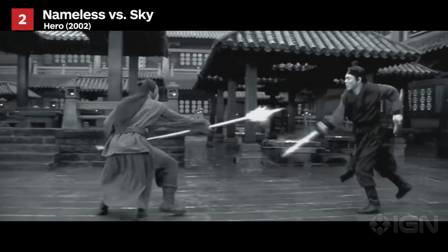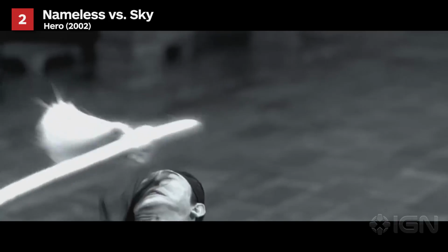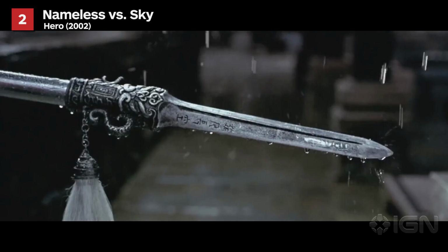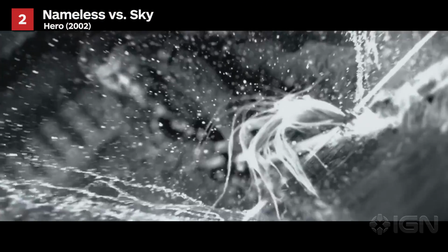Jet Li may be the star of Hero, but the scene between Nameless and Sky in the courtyard was the real showstopper of this flick. The two warriors have what's referred to as a battle of the mind, and neither actually throw a strike. The weapon work in this flashback is nothing short of stunning, as both refuse to hold back their skills in this fictional encounter. But it's a fight that stunningly showcases just how skilled both of these actors are with a weapon.